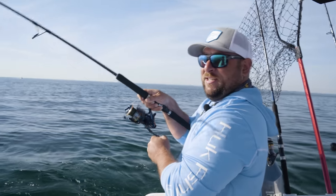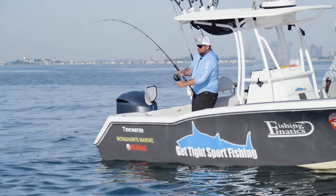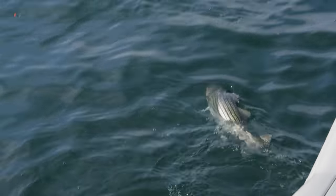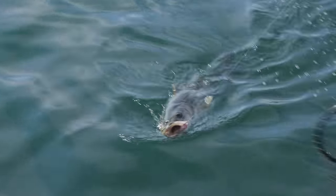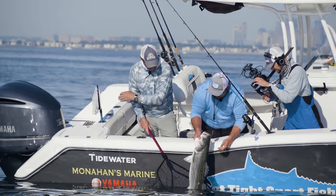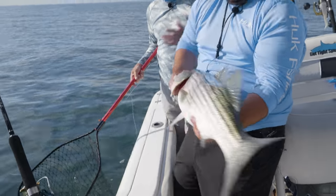Oh, that's a good one, Chris. Now this was on the live pogie we bridled on the circle hook. So this is about a, you know, this is a 40-inch class fish. You know, he hit it really hard. Look at that, that circle comes right out. Just like that. Perfect, no damage to the fish.